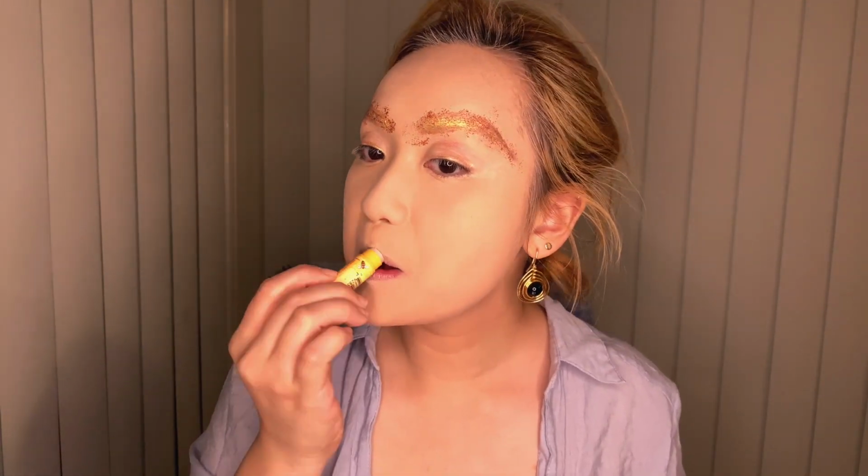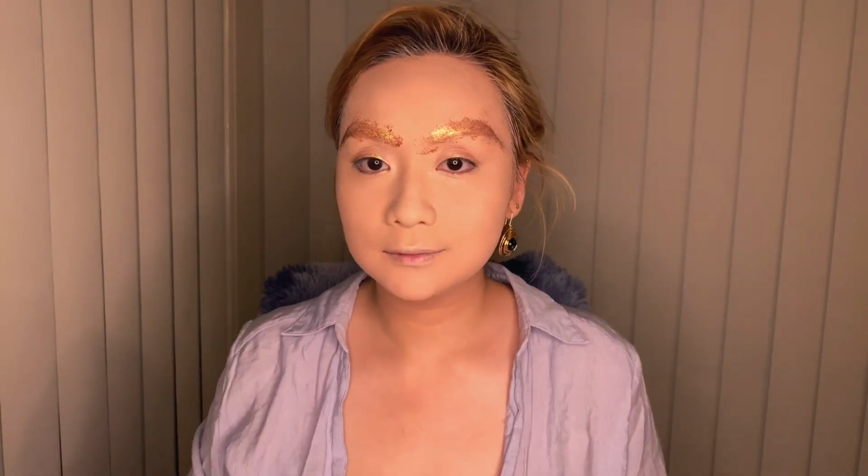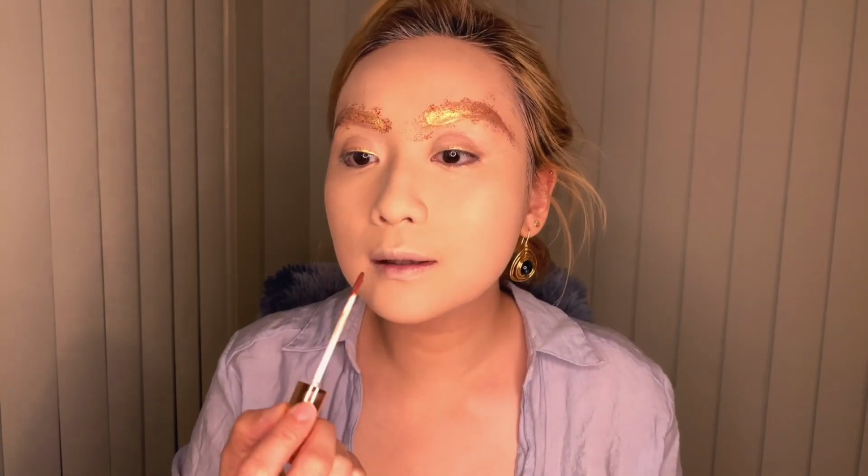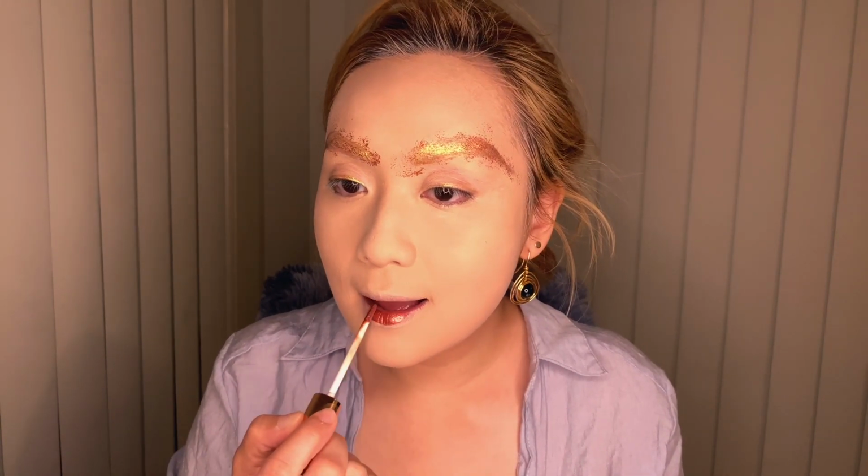After prepping the lips with my Burt's Bees lip balm, I use the metallic and coppery Maria Cacao lip gloss. It smells and feels nice. And it looks nice too.